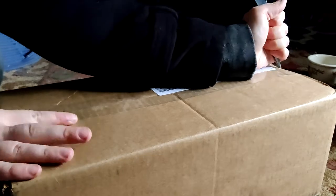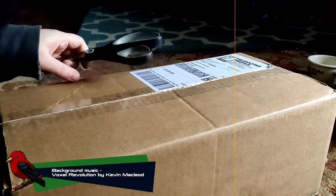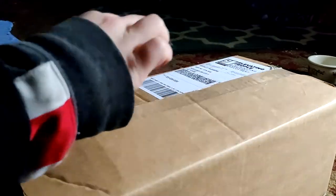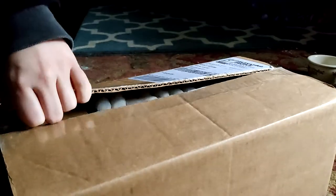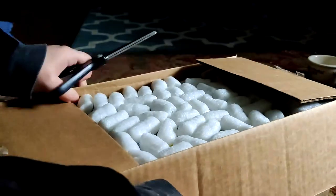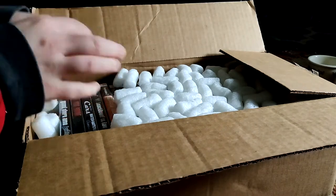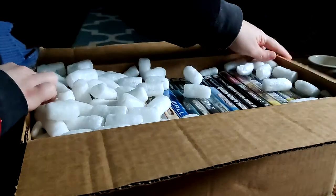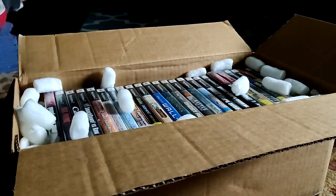Alright, so let's see what's in here. Bonk. It's fun that you make me open a package. Or just stab it. Stabity, stabity. Okay. Packing peanuts. I don't know if these are the kind that biodegrade or not. Yeah, look at all of them games!